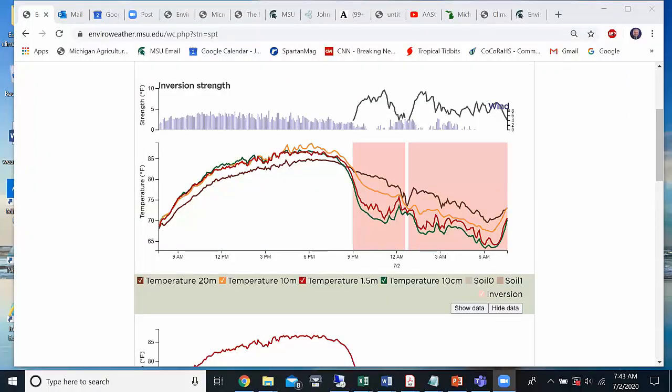And I also, in the meantime, brought up a graphic here. This is from EnviroWeather, and this is an example. We have a couple of options for inversion monitoring in Michigan currently. This is one of the deluxe versions. We've got two 66-foot towers, one at Sparta and one at Williamsburg. While it's at a couple of locations, it's fairly representative of the area.